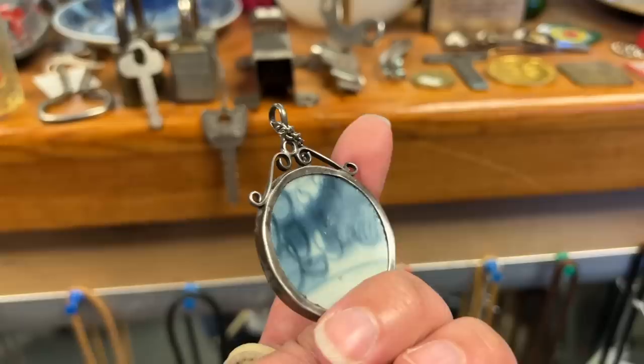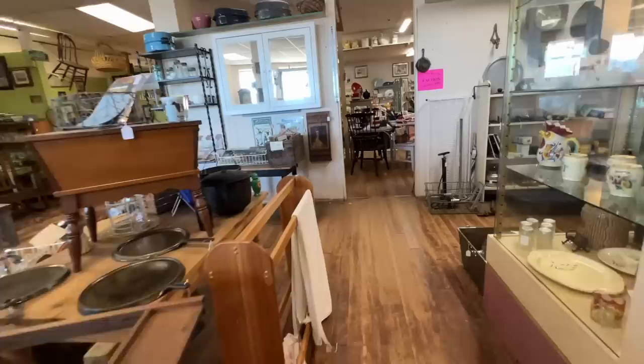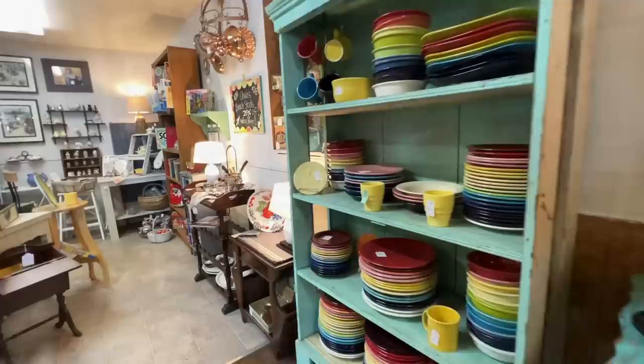We have now made our way to Wheeler, Oregon, and this is one of my very favorite antique stores on the Oregon coast. This store is massive. They have several different floors filled with vintage. They've got everything from every era.